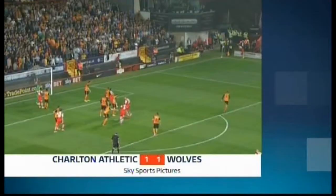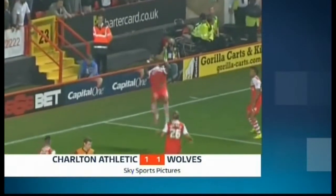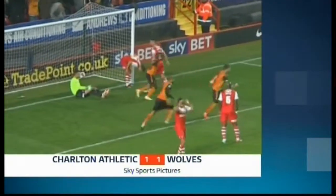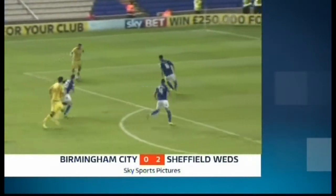It certainly is. Now, though, it is time for a quick look at last night's football. And we start at the Valley because it was a story of 2 corners. Andre Bikey gave Charlton the lead with a volley past Carl Ikeme. And there was a similar move for Wolves' equaliser, although this time it was a Danny Batth header from James Henry's corner. Wolves are unbeaten in 5.